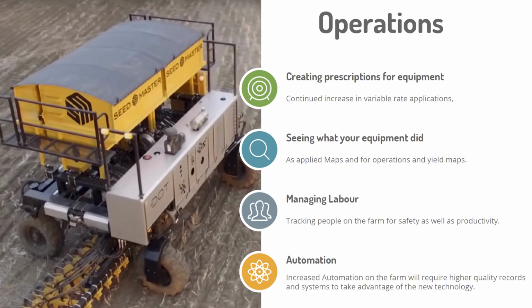Moving to the next level is the operations side. So this is about creating prescriptions and sending things to the files, seeing what your equipment did, getting the maps back, and actually analyzing that, seeing what rates went on versus what was applied, managing labor and where your people are and how much time they're spending.